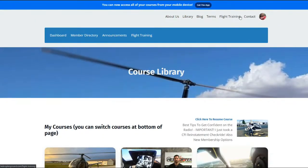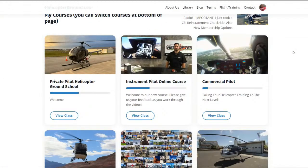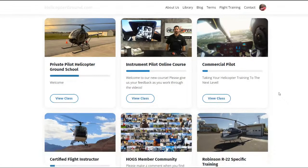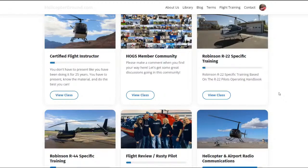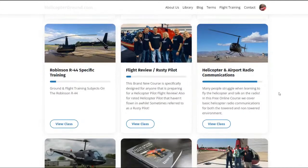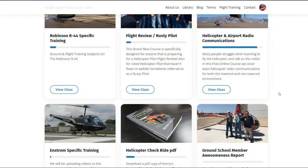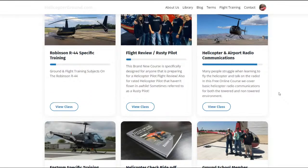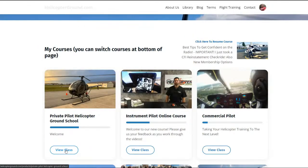And then we also have a flight training page up here too. If you want to check out our flight training page, we're building that up now as the flight training commences. Let's just use private pilot for example, because that's the one most people go after. You have your instrument course, commercial course, certified flight instructor. We have a HOGS member community. There's your Robinson R22 specific training, Robinson R44 specific training. There's a flight review rescue pilot course we have, helicopter and airport radio communications, Enstrom specific training. So let's go take a look at private pilot, okay?